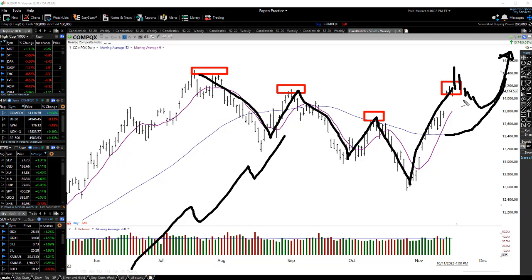So if we do start to get this setup, where we get a higher high, and then we get a nice strong pullback, then what's probably likely to happen is that we're going to see a very strong Santa Claus rally. Now, this may take the rest of the month, so December is probably going to be very strong. If that's the case, we could be getting ready for a really big start to 2024. So all the talk of recession, all the talk of the market crashing and so on is probably not going to happen.